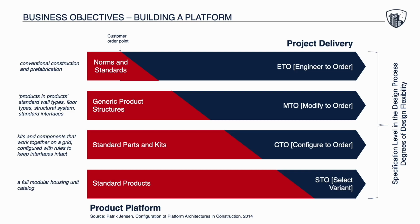So you can see at the top bar, we've got our customer order point, which is at that diagonal. And that is where the customer comes in and says, okay, I want a building, I want a project, let's design it. And then the blue zone is that project delivery stream, as I mentioned. The next one down is modified to order. Something to note in this is that none of these are good, bad, right, or wrong. They are just examples, and they match up with different processes. The main thing I want to take away from this is to match up your product with your process, which will be on the next slide.